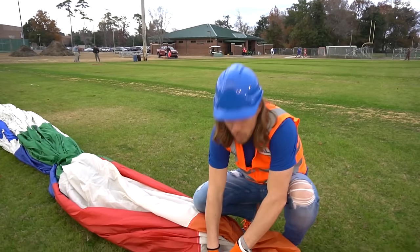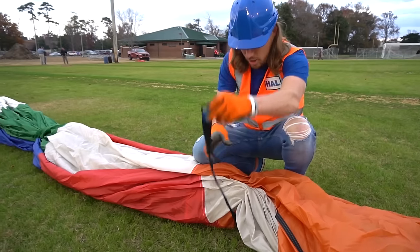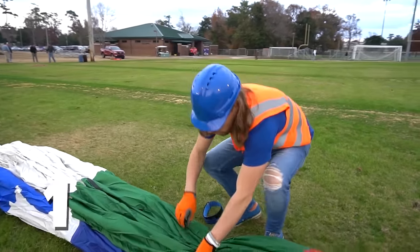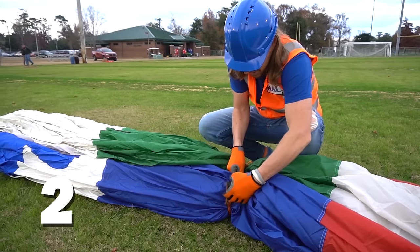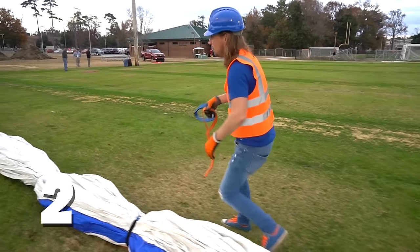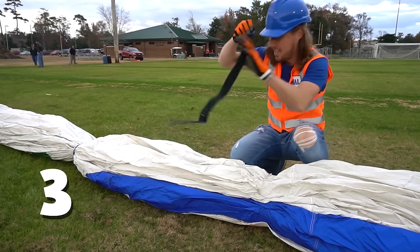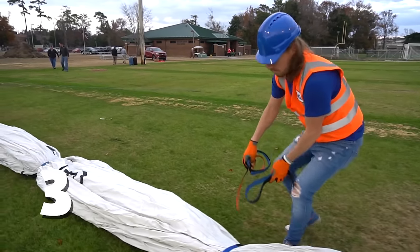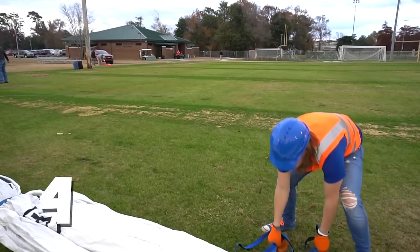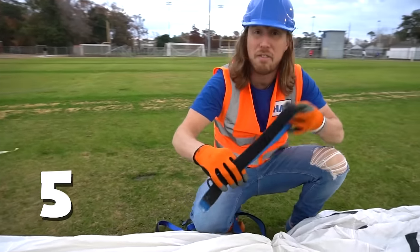All right, now we've got to take off our Velcro straps to open up the balloon. Let's see. All right, we got one right there. Okay. We've got two. Oh, and this one's an orange one. Oh, yeah. Look, blue and orange, two of my favorite colors. Oh, there's two. All right, let's see here. Oh, there's three. All right. There's four. Oh, there we go. All right, there's four straps. This is number five. All right, number five for you there.